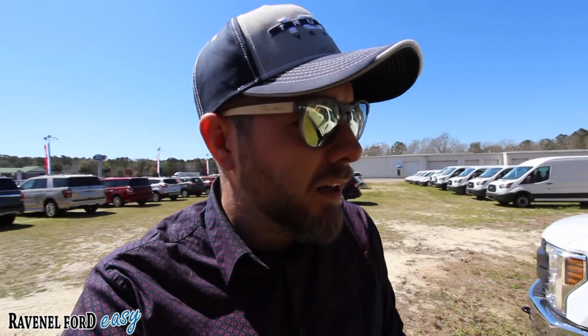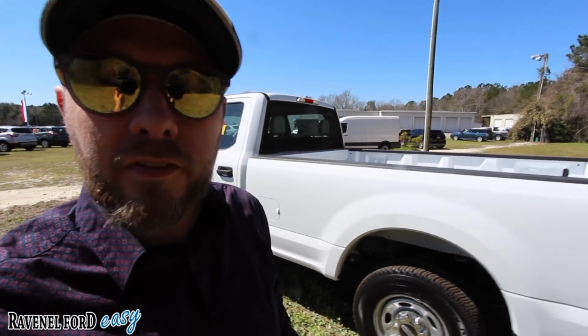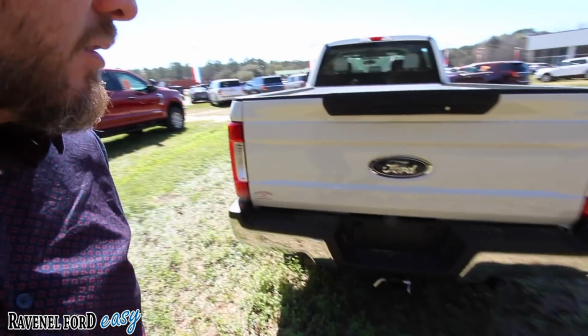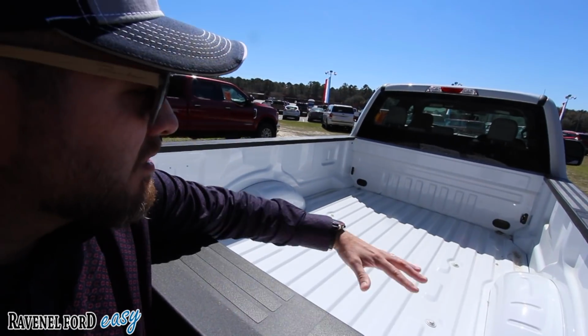It's a great work truck. It's Ford tough. It's an F250. Got a super big long bed back here, so you can get everything in the back that you need to get back there. And again, you got your tow package right down there on the bottom. You even have a backup camera right here. And that is a humongous bed back here.